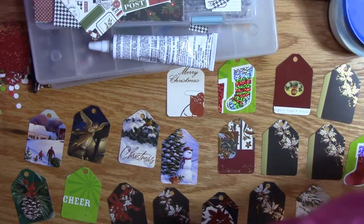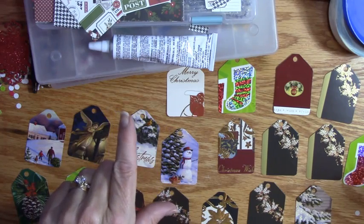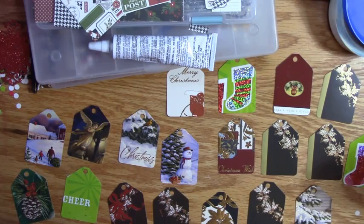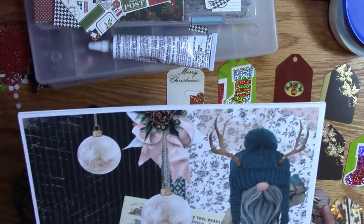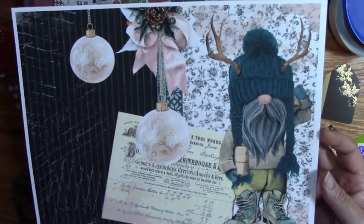But anyway, I found on Dreamz Etc, D-R-E-A-M-Z, and then E-T-C. They have an Etsy shop, or Jen has a regular website. Sometimes the website is cheaper than Etsy, so you might want to check that out. I found this kit called Cozy Critter Gnomes, and I'm going to use this digital kit to make my Christmas cards.